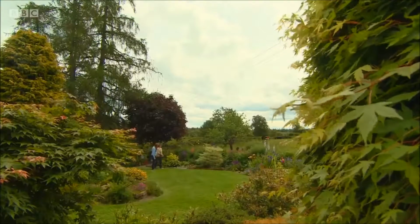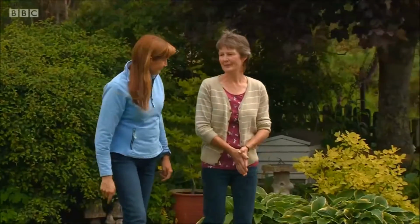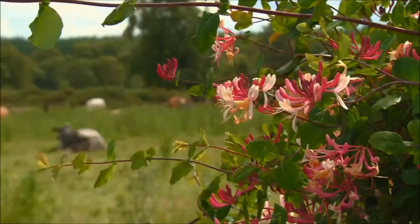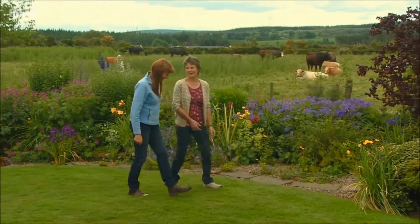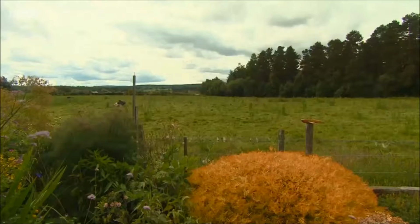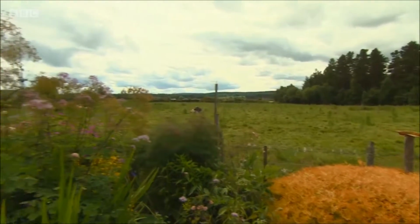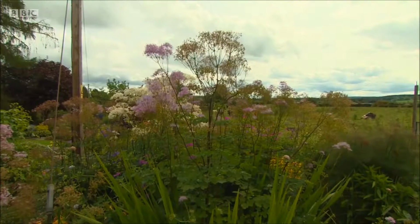We live about 6.5 miles out of Nairn, about 150 metres above sea level. So the snow lies here, where in Nairn there might not be any snow at all. It's incredible, just that few miles, how different the climate can be. Yes. You're very rural, so, you know, quite exposed here? It is from the south. The south wind tends to cause more damage because we don't have any shelter.